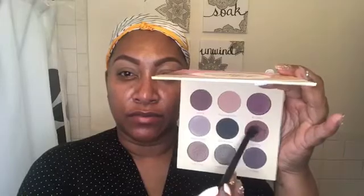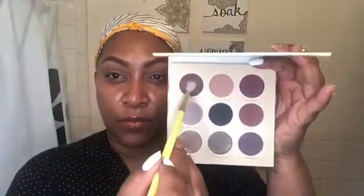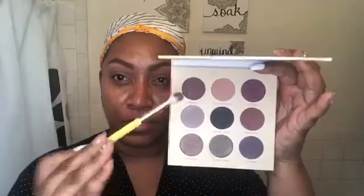I guess I'm not gonna do anything too crazy. So I'm gonna start off with Messy Hair in the crease. That is a really nice transition color, and it did blend out really nice. Now I'm going to deepen that up with Yawning. Nice pigment.